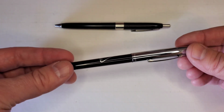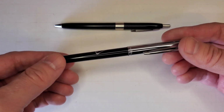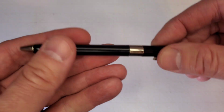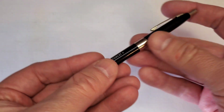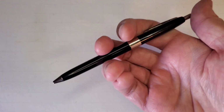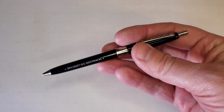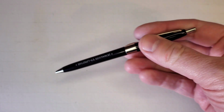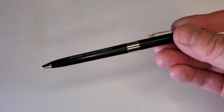But this is not the most popular government issue pen in existence in the US. That title belongs to this, the Skilcraft US Government retractable ballpoint pen. And there's probably a military procurement code model number for this that I do not know. Perhaps one of you veterans or federal employees could tell me. It's not just a military pen, although I believe the U.S. Navy issues these, or did in the past.